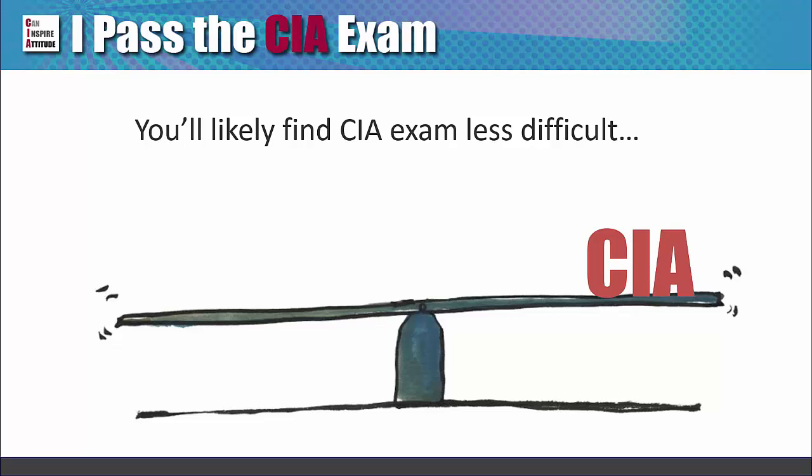Part 1 and Part 2 should be relatively straightforward for most candidates with relevant experience. Part 3 will be more of a challenge as it covers wider topics, covering IT, business process, and financial management.